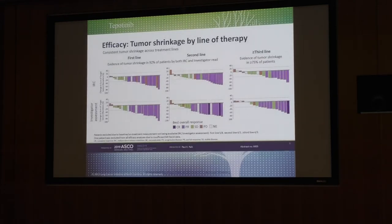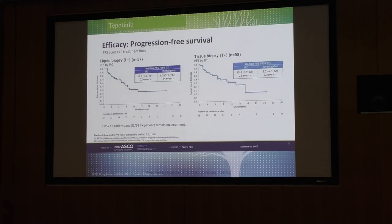Tepotinib is another similarly very effective drug. Here you're looking at first, second, and third line data on it, all looking quite effective, looking like targeted therapy, similar to the data we saw before, just a different drug. PFS is in the 10 to 12 month range, depending on whether you're looking at liquid or tissue biopsy, fairly similar, I would say, here. Again, strengthening the idea conceptually that MetDel-14 is actionable, right?